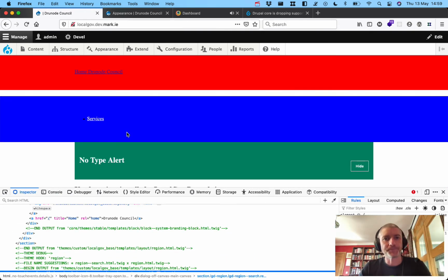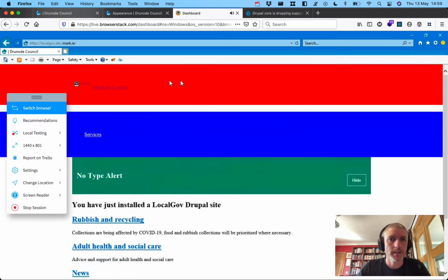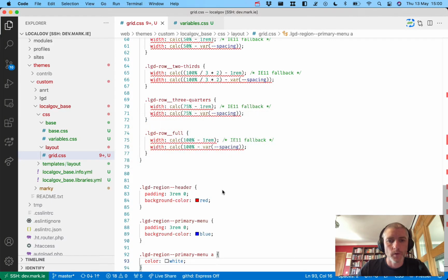Okay, so if we look at this in IE11, this should look the exact same in IE11 as it does in Firefox here. So here's IE11, this is in BrowserStack. We can see that we've got red on the top, blue on the bottom, and white here. So what we can do is set these colors using variables as well.